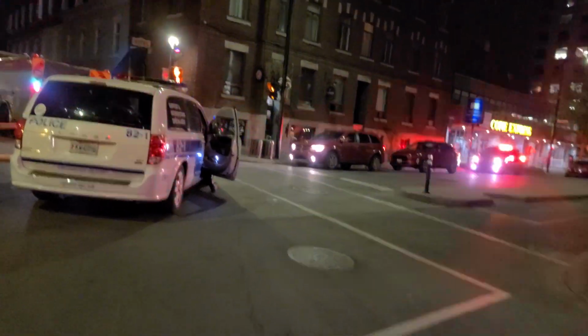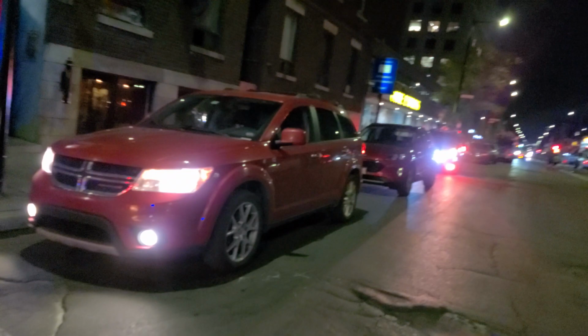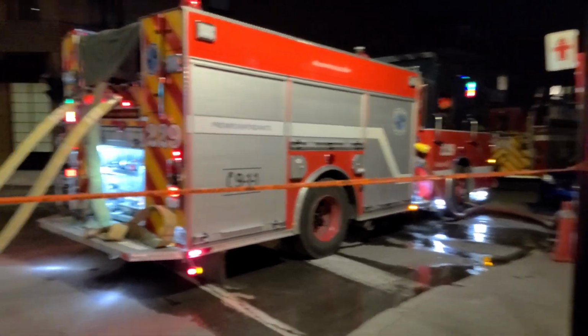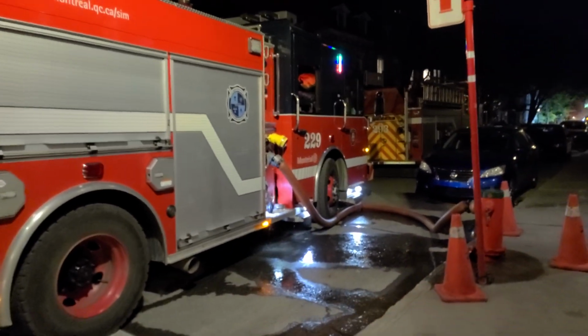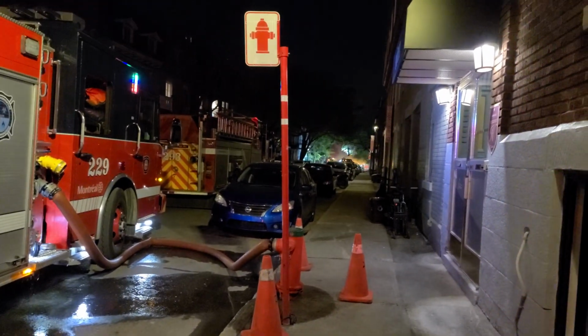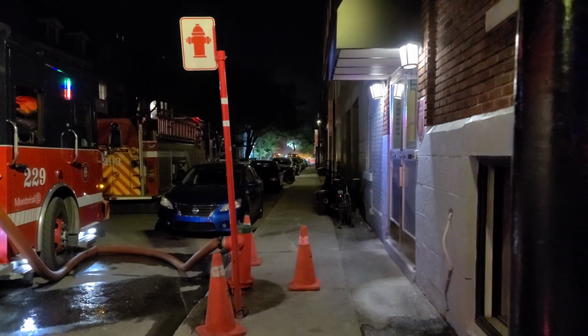And there's some more interesting units down here as well, which I want to point out. Here's another unmarked fire chief vehicle, a couple of them actually. And there's our pumper truck in action, 229. You see there's a hydrant hooked up. Yeah, so this is actually the street I was on when I first started filming, which is St. Andre Street. I was way down there at the other end and I made my way around.